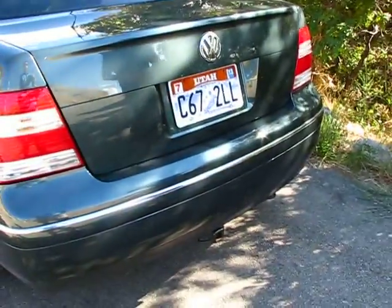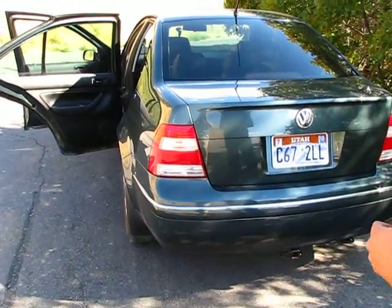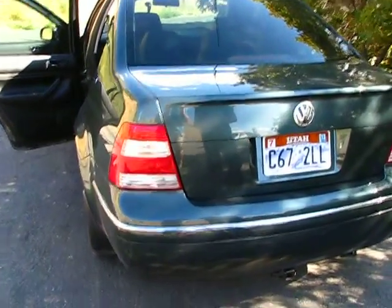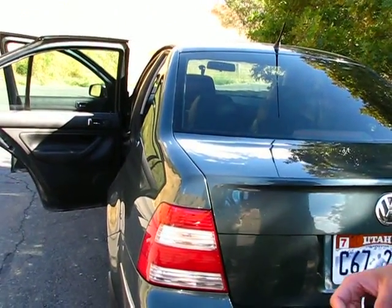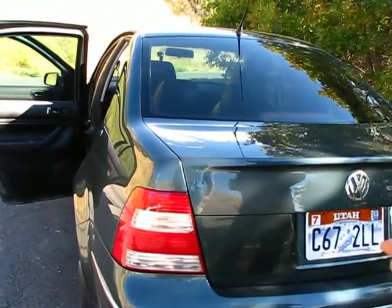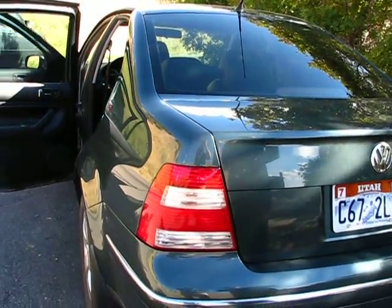And as you can see, Volkswagen made sure to paint it in very high quality paint so that it is lasting. This is a 2004 model. It's got 120,000 miles on it. Paint's in great shape, with the exception of some rock chips, scratches here and there.